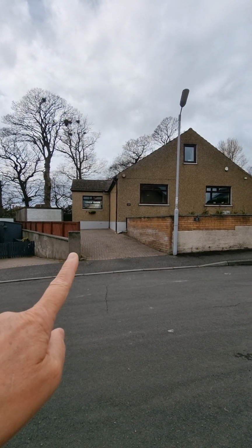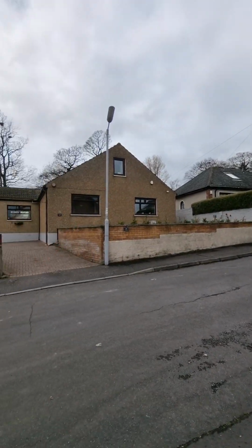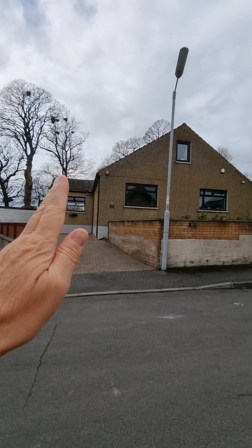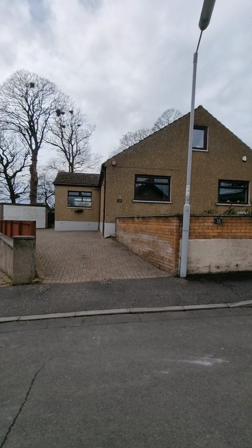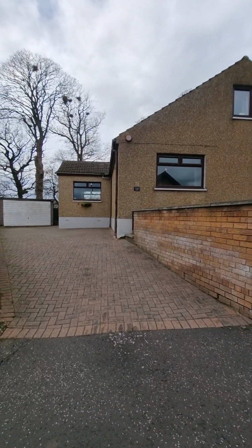So here it is. There's the gate where it starts, and it goes all the way along for the plot there. It goes all the way out to the back and spreads out to a far bigger plot to the rear. You've got that extension to the side there, which extends into the living room. We'll see that in a minute as we go through, and then we'll come out at the end at the front garden again.